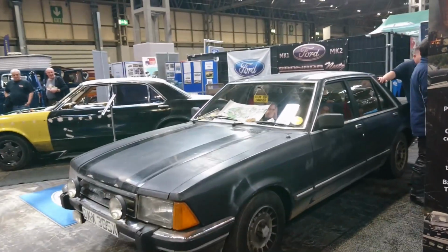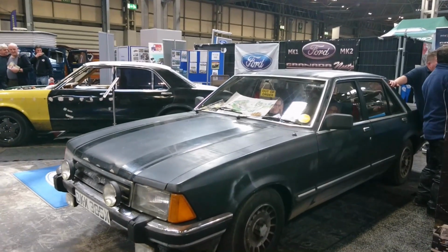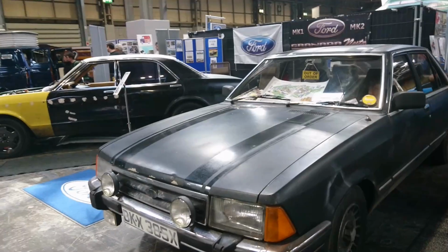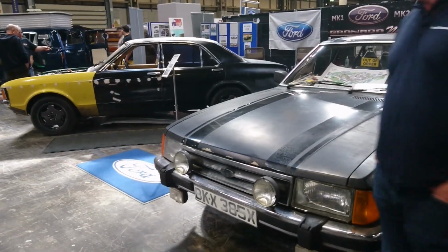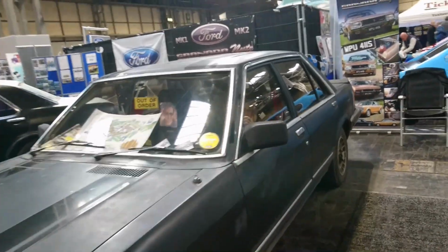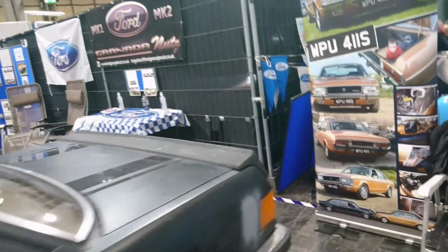This is one of 3 Granadas in Simon Pegg's film The World's End. This is the main car and the last remaining of 3. I think they tried to make it like an S, but this is probably based on a GXL, I would have thought. I do like The World's End. That's a very good film. I very much enjoy it. Facelift, so I think this is an 82.